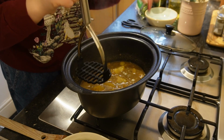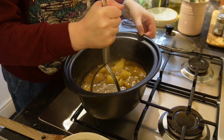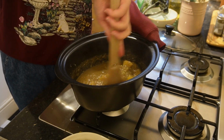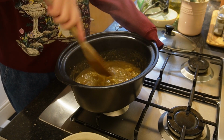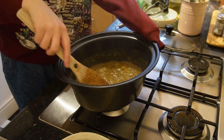The question is, should we mash the potatoes a bit? I think we should. You know, let's go for it. Got this masher here. It said just to mash kind of half. So I'm just gonna mash this section here. Lovely. Wow. Oh, that looks so good. I feel like maybe I should have chopped the potatoes a little bit smaller. I think that's my one regret.